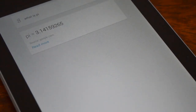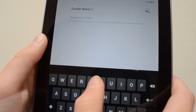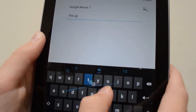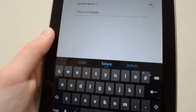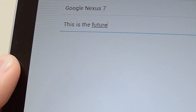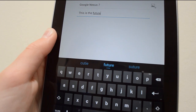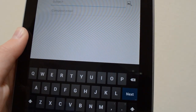Pi is 3.14. Another really cool feature of the Nexus 7 is the keyboard swipe functionality. Basically, you just drag your finger over characters to form a word. This is really useful, and it does a great job understanding what word you mean. It's not a full replacement for typing, but it's definitely great for short emails and instant messages. What's also great is that you can use voice dictation, and it actually works surprisingly well.